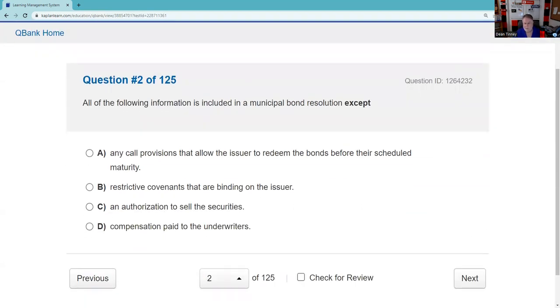All of the following is included in a municipal bond resolution, except. You're going to get lots of muni bond questions. You could get as many as 20 muni bond questions on your exam, so make sure you spend time on muni bonds.